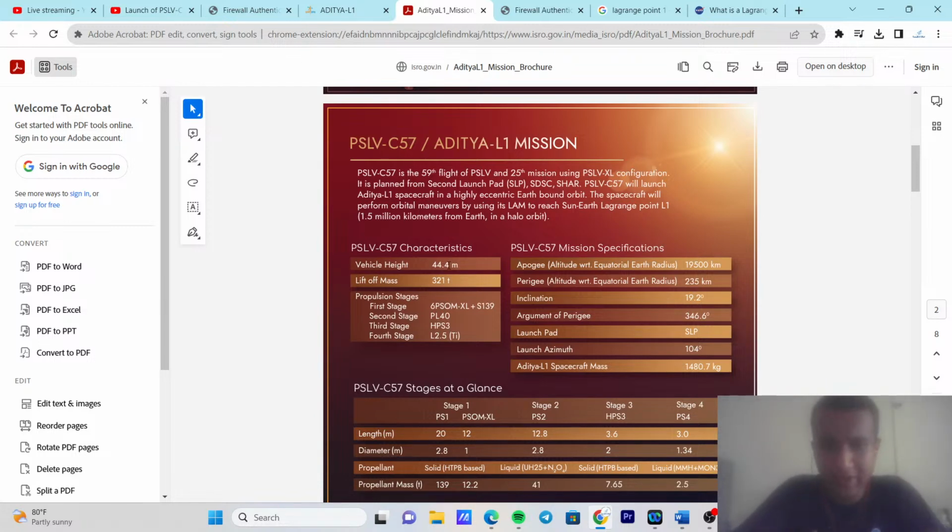We will go about the PSLV rocket first. The vehicle height is 44.4 meters. The lift-off mass is around 321 tons. We have the propulsion stages: first is 6 PSLV strap-on motors of XL configuration and the S139 solid stage. Second stage is the PL40, third stage is the HPS and fourth stage is the liquid L2.5.